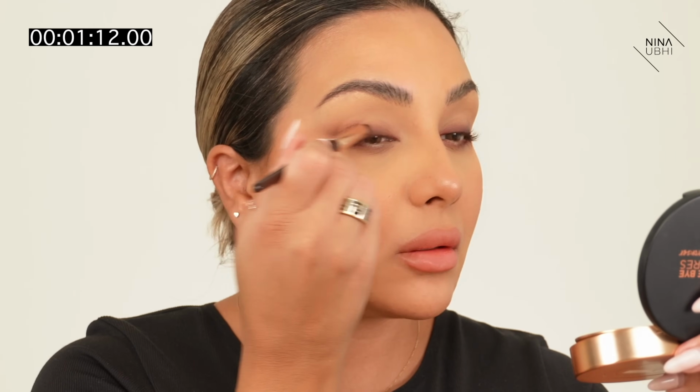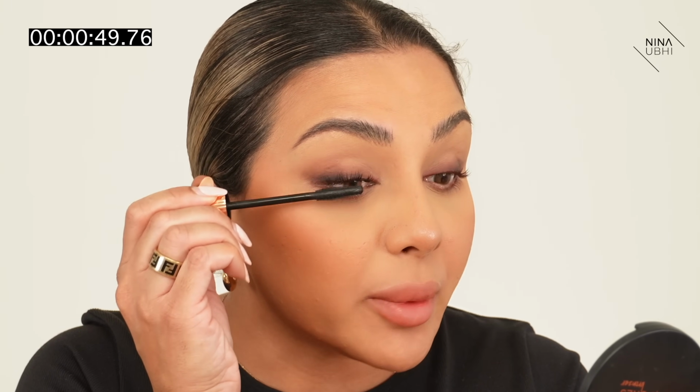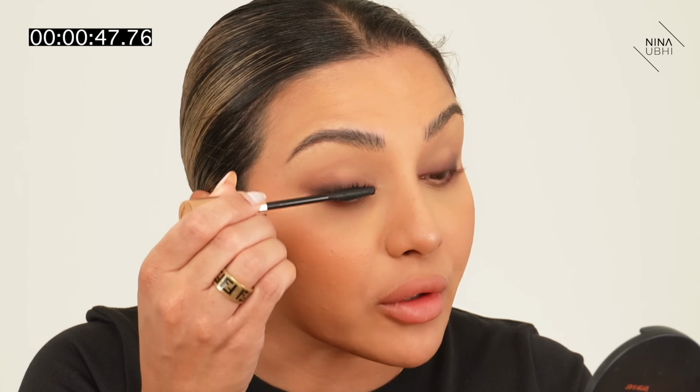Okay. I'm kind of happy with this. Because I feel like you could leave it at that, the really nice coloured liner look. I'm just going to apply my mascara now. And that would be good as a daytime look, or to be honest, I would still wear this out in the daytime. So it's really about what your preference is and what you would be happy to go out with.